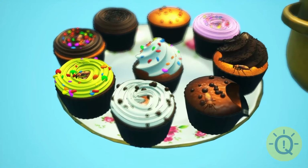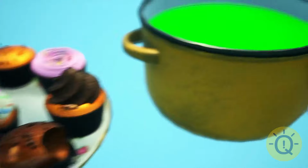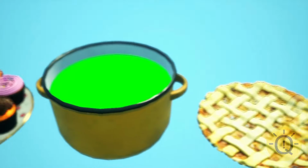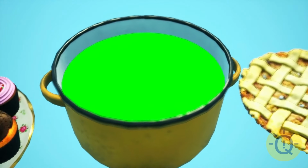Kitty's cupcakes contain cockroaches. Amber's cake seems to have some pills hidden in the apples. Therefore, Mrs. Green with her strange soup is the most harmless neighbor. Can you find... Time is up, it's over here.